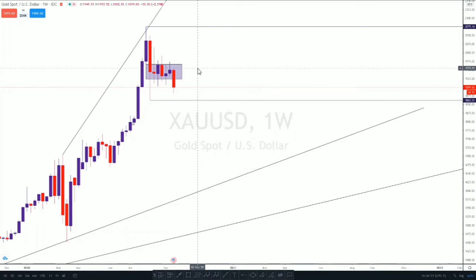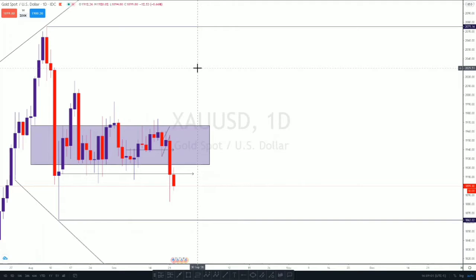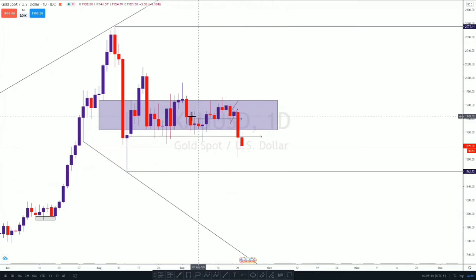So that is telling us that there's a lot of indecision taking place. Most of the time when you get a massive movement, you see a range for quite a while and then some form of massive movement. And whenever you're seeing a range, there's a pattern forming. And if there's a pattern forming, there's an opportunity to trade, right? So we see price ranging on the daily time frame here.